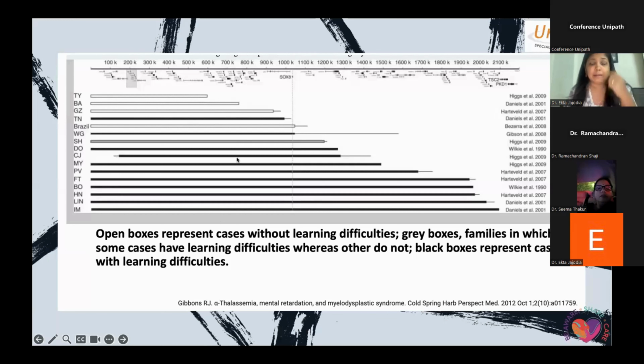So these are the different literature reviews which show large alpha globin deletions in chromosome 16p. So we see that there are deletions up to 2000 kb also. So when we see this, the ones which are empty boxes are the ones which show less than 1 MB deletion, and therefore they do not present with any mental retardation phenotype, but they will only present with alpha thalassemia. While the ones which are more than 1 MB will show alpha thalassemia plus mental retardation.